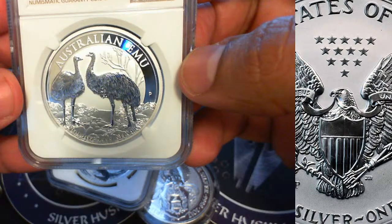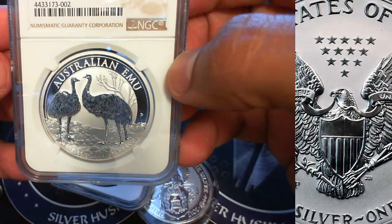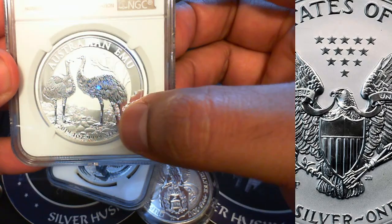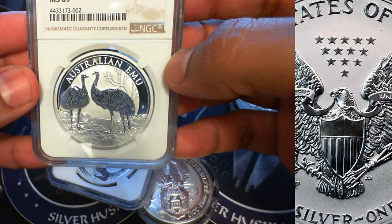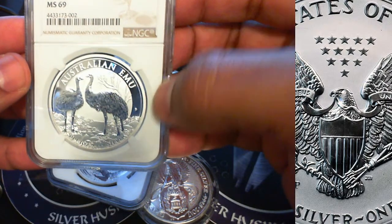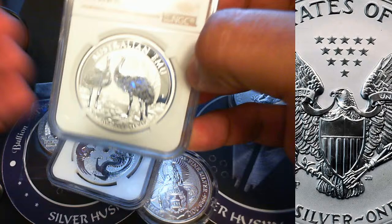They released these into the public, and a lot of them were bought up. I think even Modern Coin Mart released a bunch of them. But then the Perth Mint recalled them, melted them back down, and made new ones with that tree trunk frosted. So we don't know how many of these exist. I think this was a mintage of 40,000, but of those, only a few made it to the U.S. And the amount that got graded was not too many.